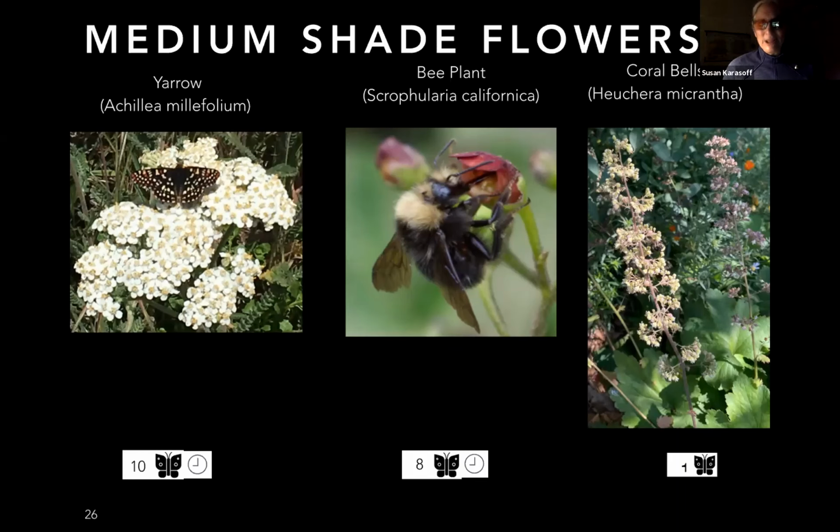Bee plant, equally drought tolerant, can take a lot of shade. And little tiny red flowers, but really looks cute and the bees adore it. Coral bells, it's a very sweet plant. Really cute in mass. Bees adore it and just easy to grow. All of these, if you've got a very dry garden with a lot of shade, these are three very easy to grow plants.